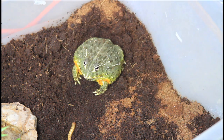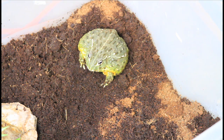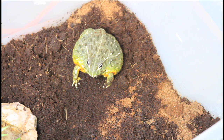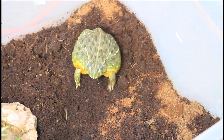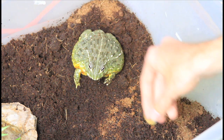I don't quite trust him hand feeding. He'll really lunge for it though. I've been feeding him more and more recently to try and get him up to the size he probably should be, because if he's a male, he's ready for it. He's more alert than ever right now, so that really shows he's been improving quite a bit.